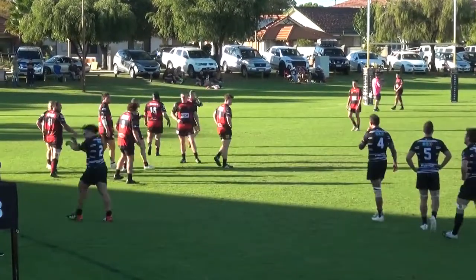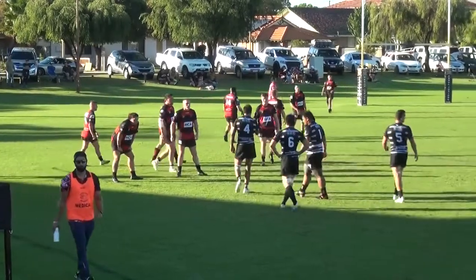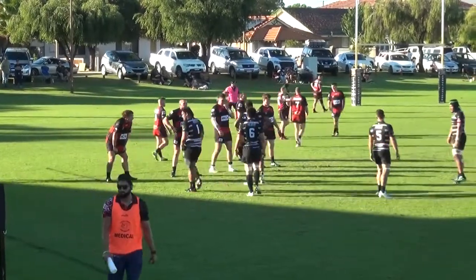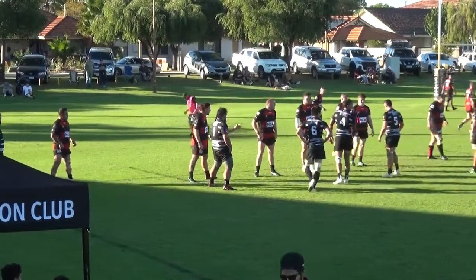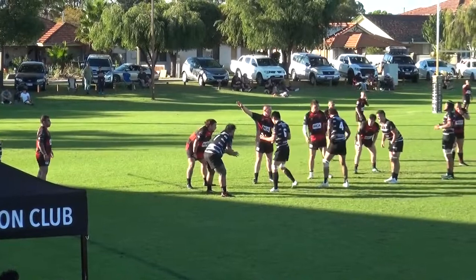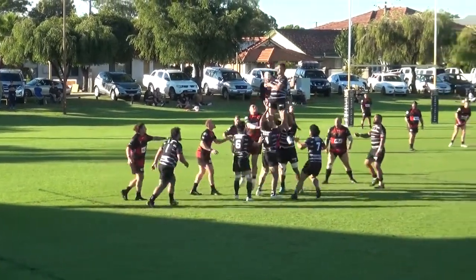Just watch the front of the line. Just under 20 minutes gone. Short of halfway through this first half. Perth Bayswater now with the opportunity. Score at 3-all. Well into their attacking half. A line out here with Tatafu.